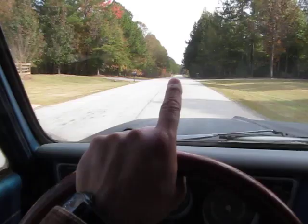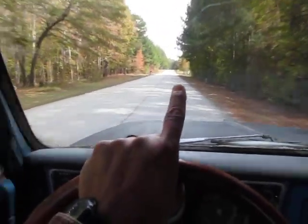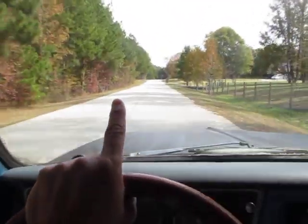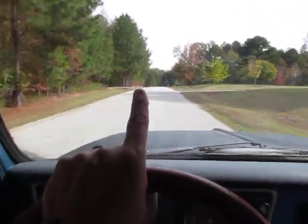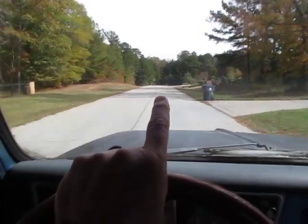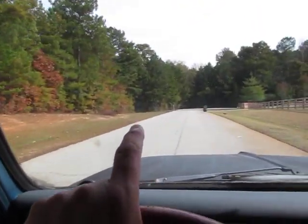Truck just drives really smooth down the road, really easy to steer. I always put my finger up like that so you can see in the video, really, really easy. There's no steering play in the steering wheel. Nice aggressive exhaust, sounds really cool.